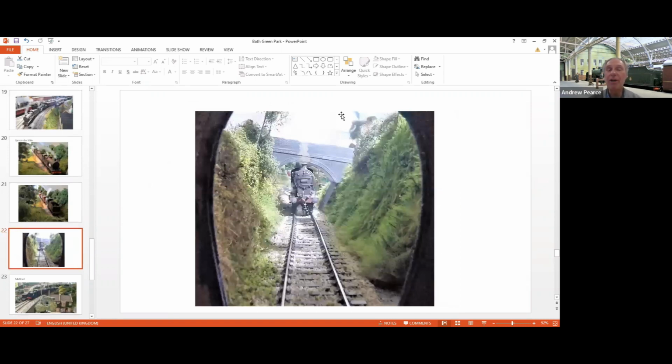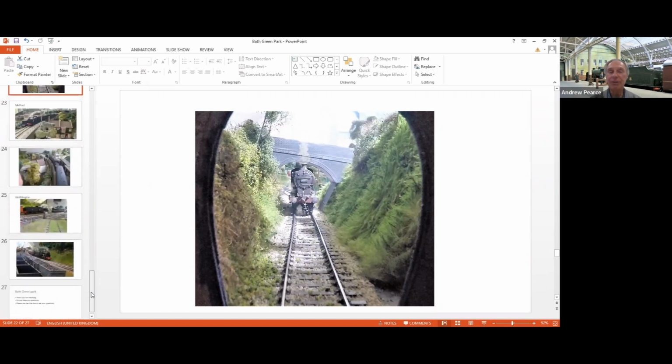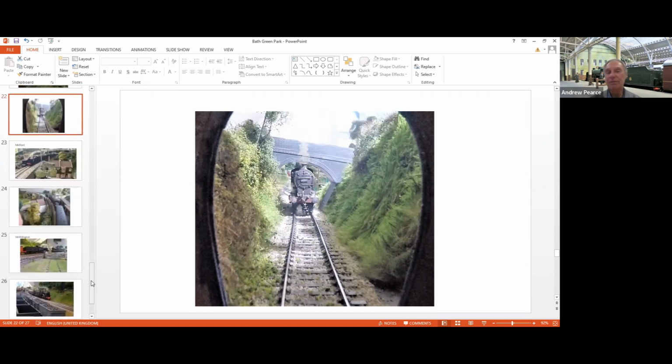Okay, we're in the guards van. The camera that I use is a GoPro camera. So it's the size of a matchbox, and so fits on a wagon, and it gives you this sort of realistic view, if you like. So if you were the guard, this is exactly what you'd be seeing. As you enter Combe Down Tunnel, you'd be looking back at the 4F that's just dropped off the rear. That's Moggers Bridge in the background. And the 4F comes to a stand and then drops back down to Bath Junction.